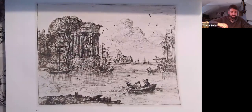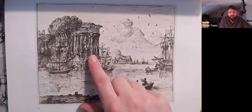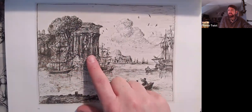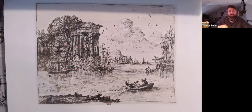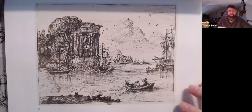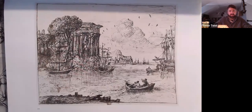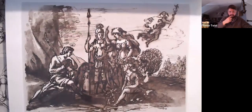Classic Claude Lorrain. Oh wow, this is one of his. There's this piece of architecture that was a monument, a monumental piece of architecture that marked the spot of the martyrdom of Saint Beatrice, I believe. Anyway, Claude Lorrain, I guess, invented the port scene. He was the first one to master these images of seaports. And some of these sketches of the ships are just stunning.